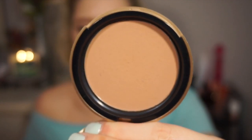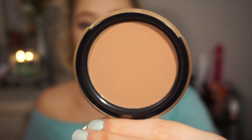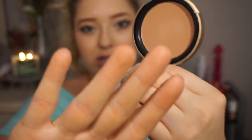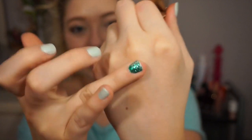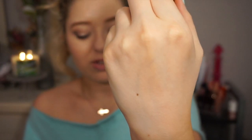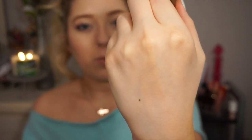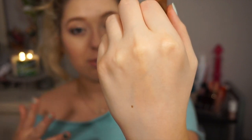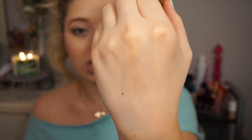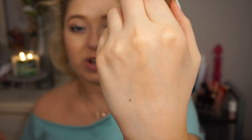It's wonderful on the skin. I use it every single day, and I just cannot say enough good things about it. It's super creamy and blendable, and you can't really even see it on my finger, but it's awesome. It's much like the Sunny bronzer, in that it doesn't transfer super pigmented, but with a brush and applied to the face, it comes off really nice. Again, super blendable, so lovely on the skin, and like I said, every fair skinned girl should have this in their collection.